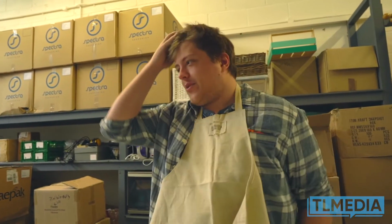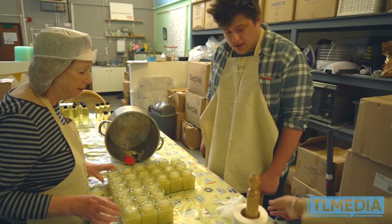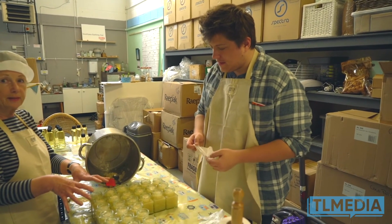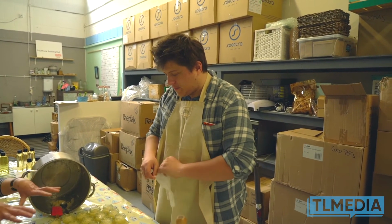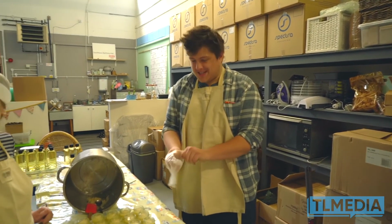Apron on. Do I need a hairnet? I've never really put on an apron. I don't really know how you tie it up. See how I've done it like a heart? You need to keep the heart going, Jeeves. This side. Oh, I see. Okay. From this side. Looks like a heart. Yeah, I see. Gotta put some gloves on with great difficulty.